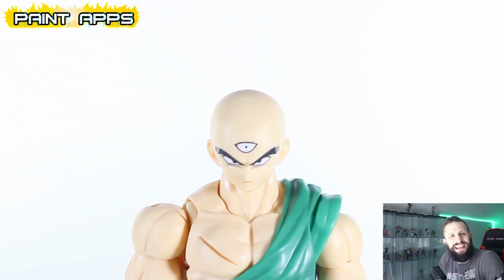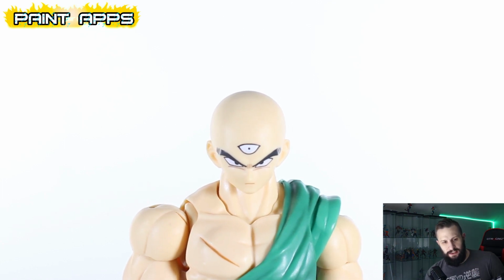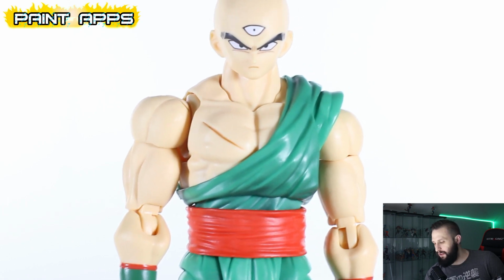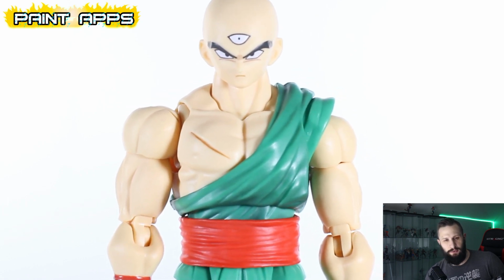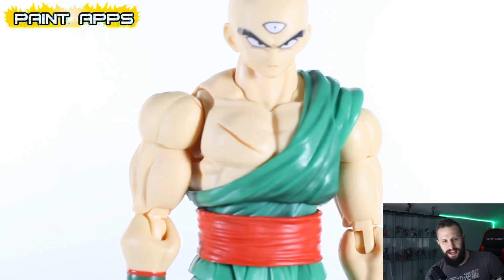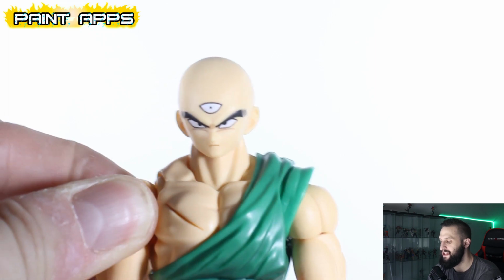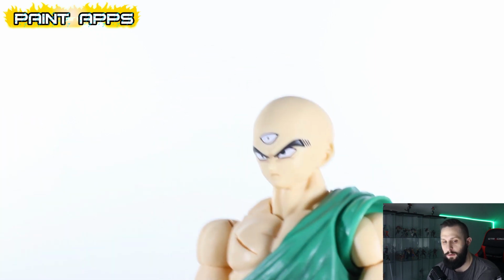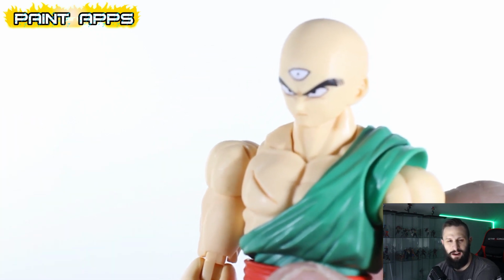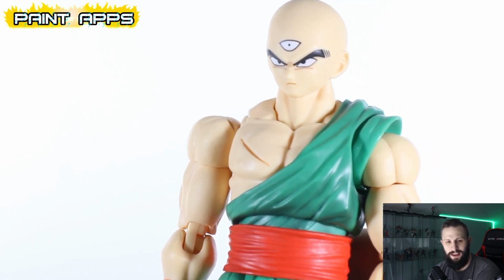All right, full paint apps and sculpting for Tien. So as far as the sculpting here, I don't really see too much shading when it comes to his skin tone. I do see that the cut is a lot more filled in, and I do like the attention to detail when we come over here to the shoulder piece right there. The cut follows the line there, so that's very nice.